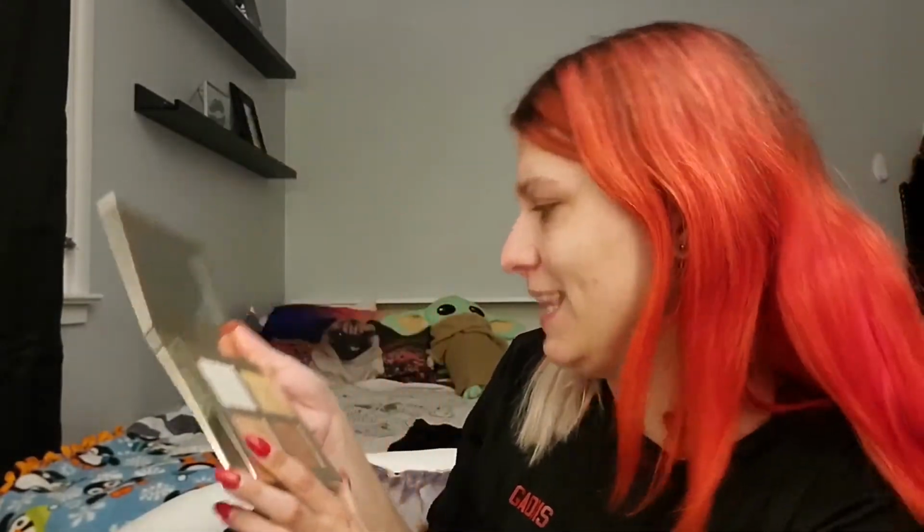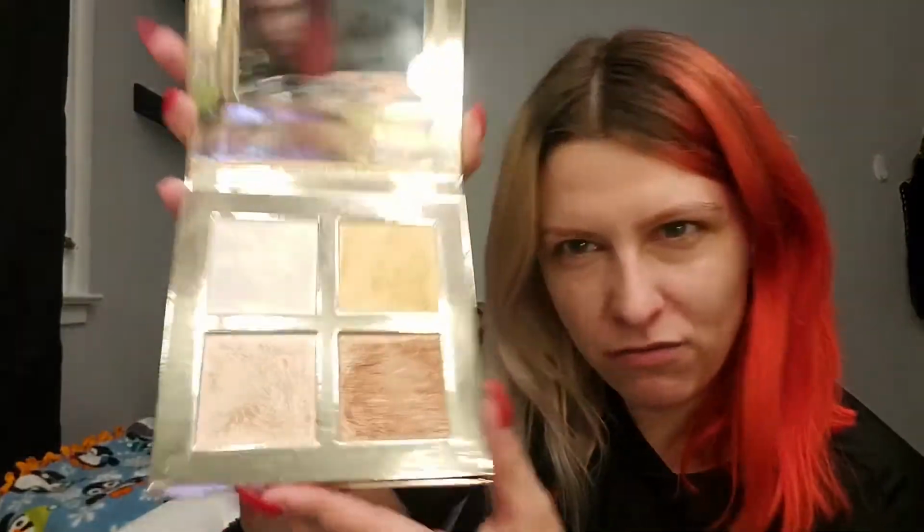Oh, it's a highlighting palette. These look like velvet. Like when you look at them, they look really nice. What does this say? It's a face quad, incandescent. Contains 4 highlighting powders. No names for these. I wish they had names. I always wish they had names because I like how cute these names are.